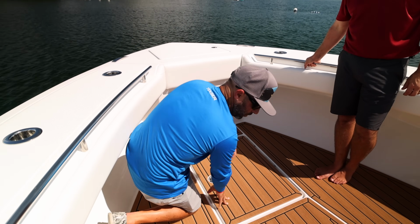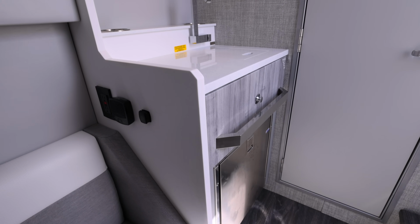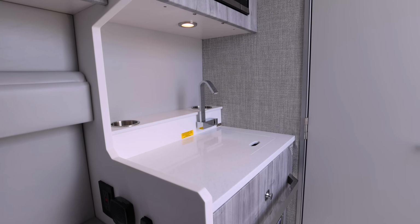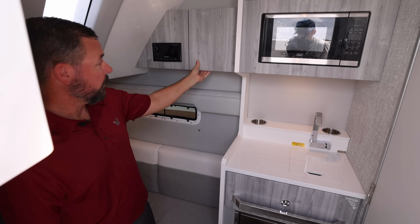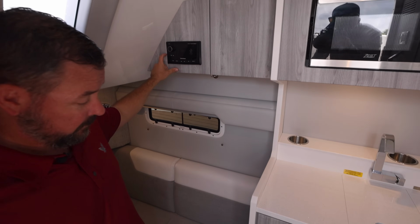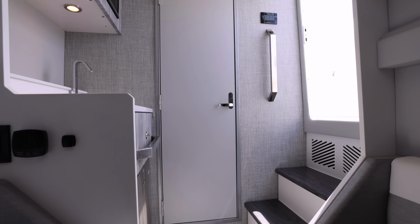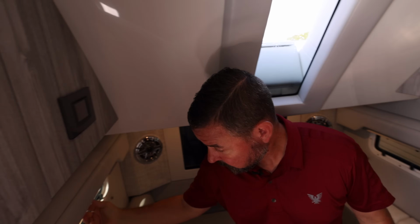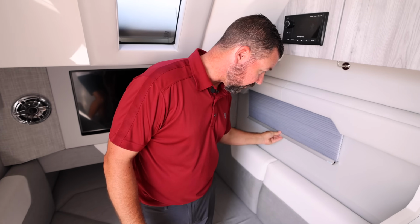Lastly, we're going to get into the console cabin. Let's go take a look at that. Down here we have a galley, refrigerator, drawer, microwave, sink. On each side we have our storage, Rockford Fosgate head unit, another USB-C charger. On this side we have a Dometic air conditioner controller. Each side has blinds to cover our port lights.